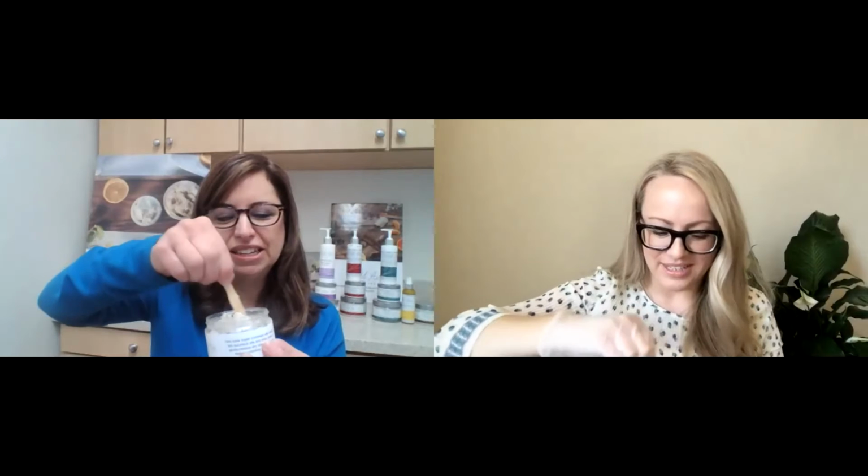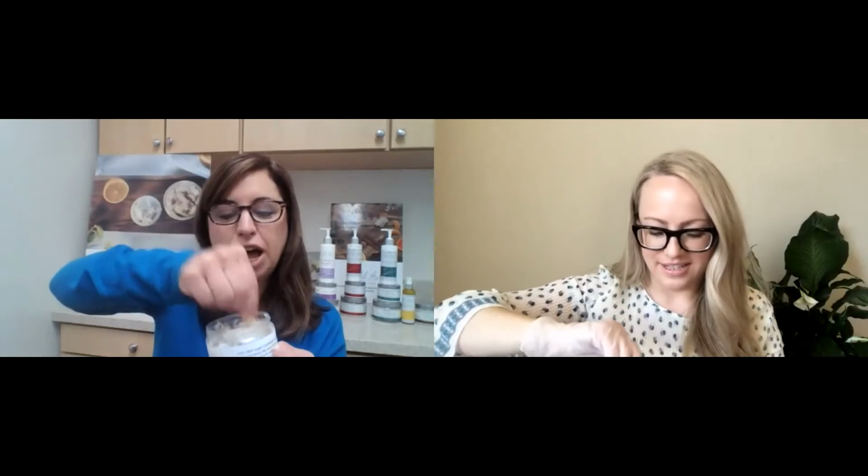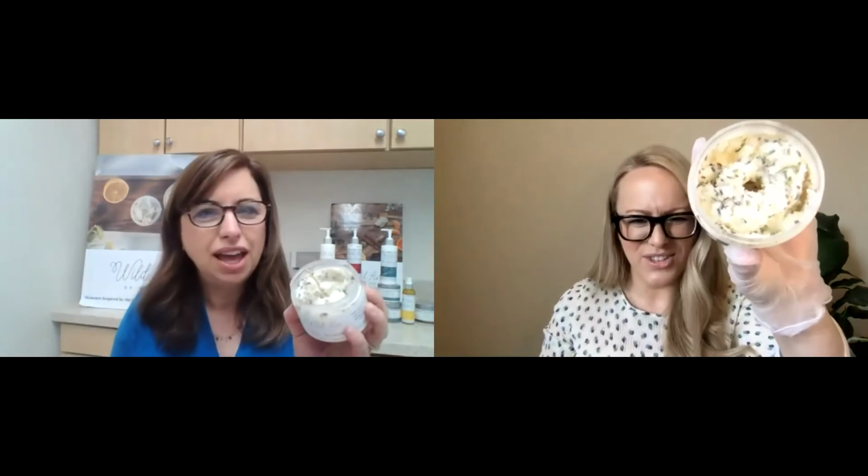Yep. So when I make it, obviously in big batches, the flowers are put into the scrub, into the sugar, at the same time as the oils, and it's thoroughly mixed in. It's a little bit more difficult to do it this way, but that's how I do it in the bigger tubs. Pretty. Okay, we can add a little bit of the clay now.